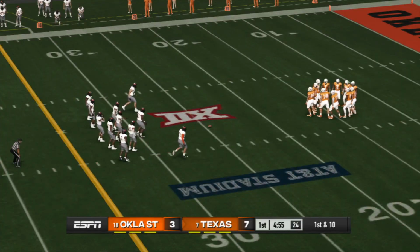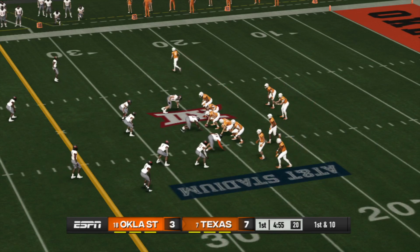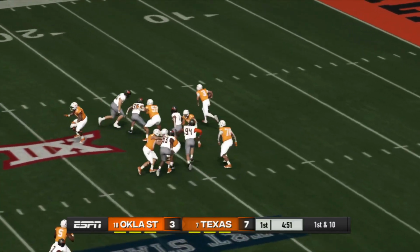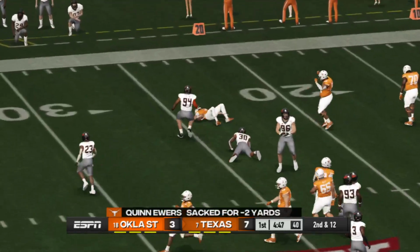The offense will come out again hoping to have similar results as their last drive. Great passing was the key for the offense the last time they had the ball. They were able to pick apart the defense and get down the field for a touchdown. And he has it on the corner. They bring the quarterback down.